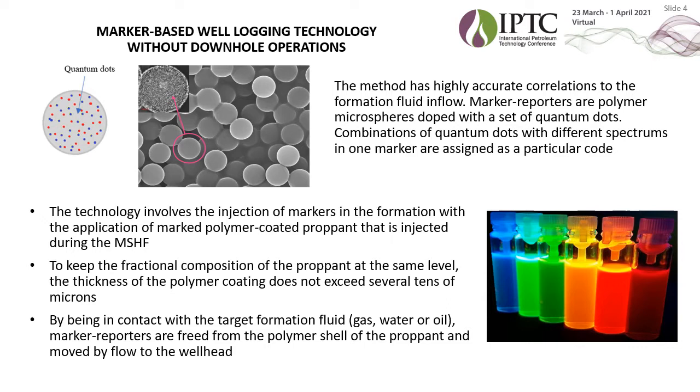And the marker proppant needs to be injected in formation fluid during the multi-stage hydraulic fracturing. To determine the inflow from far and near parts of each fracture, it needs to use two different codes per each stage. And the thickness of the polymer coating doesn't exceed several tens of microns. Therefore, it doesn't change the size range of the proppant. The polymer coating is designed to react with one of the fluid types, either gas, water, or oil. So we use a mixture of different proppant coatings in each pack depending on the expected fluid inflow. It could be, let's say, gas plus water, or oil plus water, or all three. So every time for each oil field, we prepare a different type of coatings.